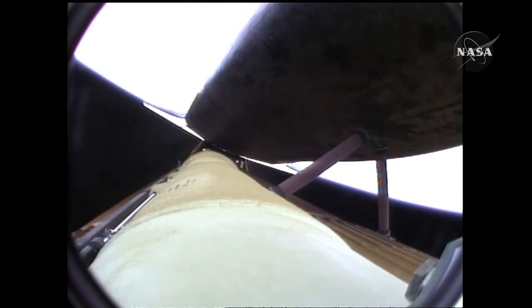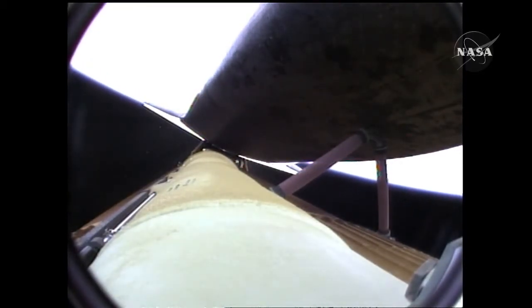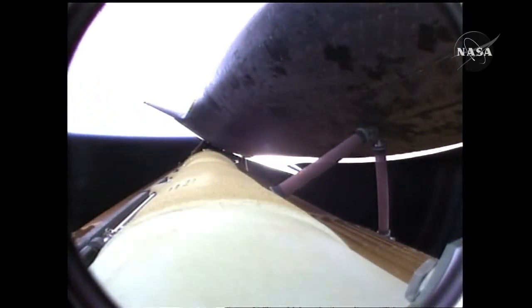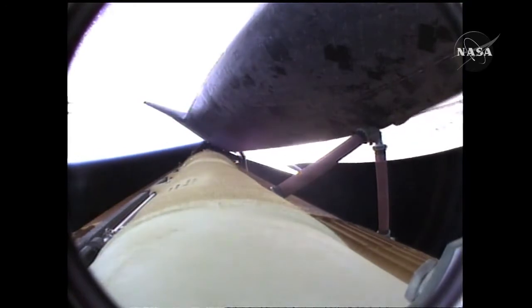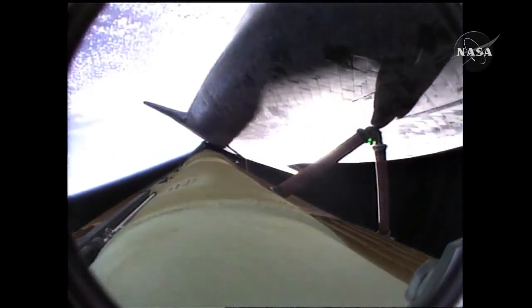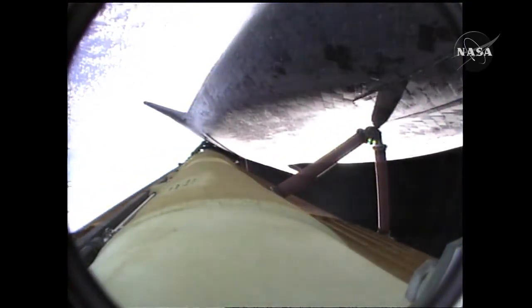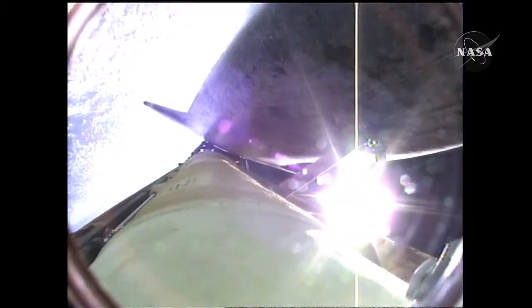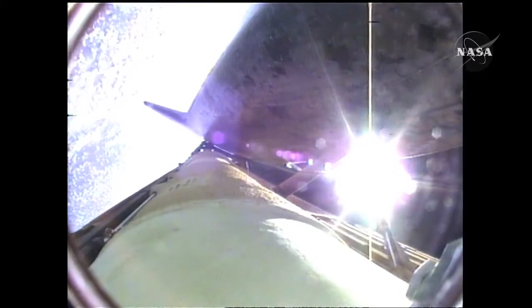Frankfurt, single engine ops 3. Atlantis now beginning to roll to a heads-up position, the main engine swiveling, enabling the shuttle to move to a heads-up position above its fuel tank, gaining more favorable communications through the tracking and data relay satellite system as it heads uphill.